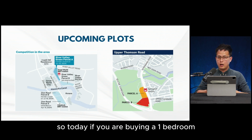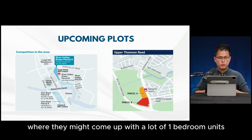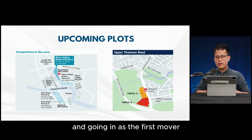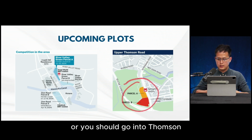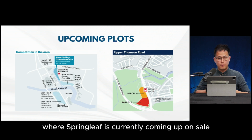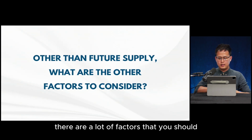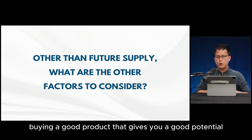So today, if you are buying a 1-bedroom, should you enter this area where they might come up with a lot of 1-bedroom units? Or should you go into a 3-bedroom unit in this area, going in as the first mover to enjoy a better price? Or should you go into Thomson, where Springleaf is currently on sale and Parcel B is also coming soon? There are a lot of factors that you should consider when it comes to buying a good product that gives you good potential.